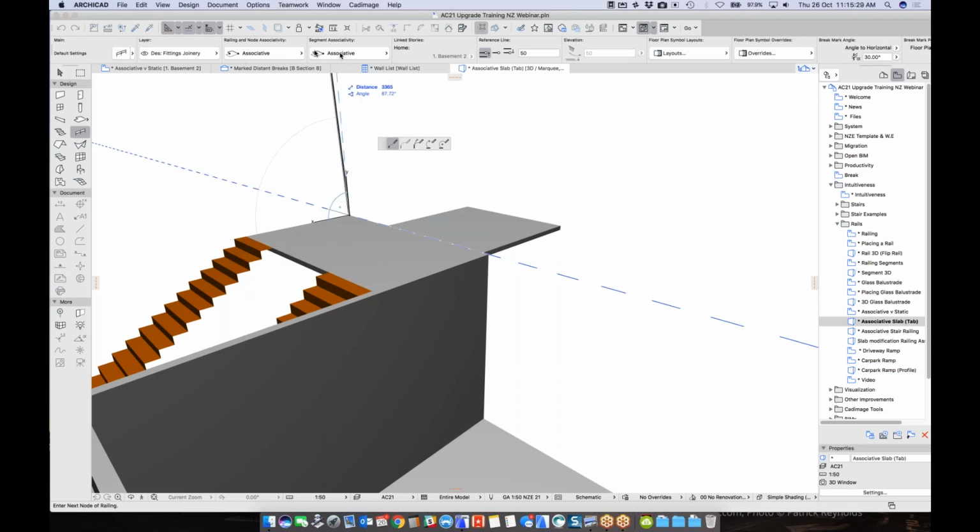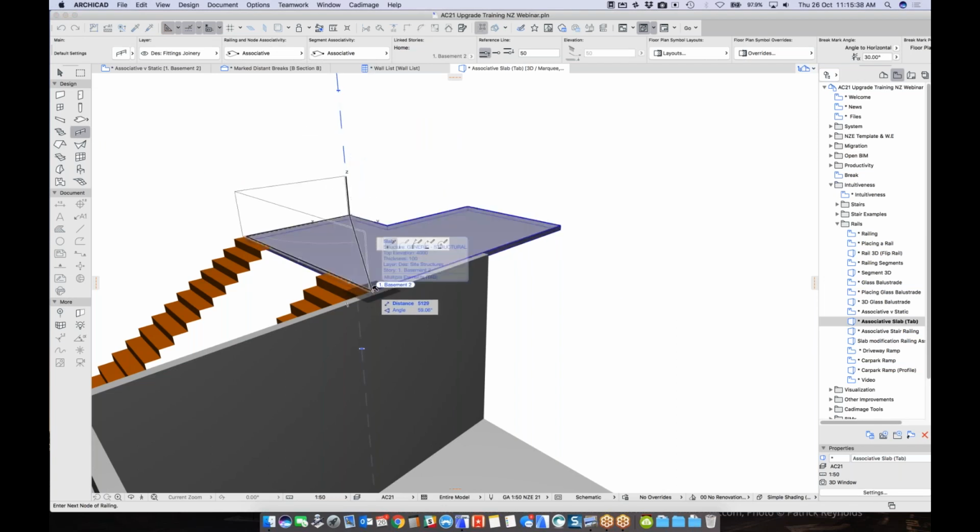Because I have associative for my railing and nodes, associative for my segment, when I come across to this corner here where the stair and the slab and the wall is, you'll notice you'll get a bit of a ghost rail. It's currently sitting in front of those steps, which is a little bit annoying because I'm not going to be able to walk up those stairs.